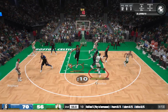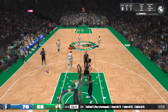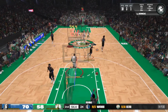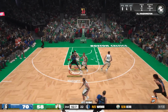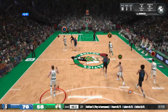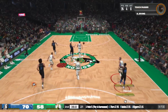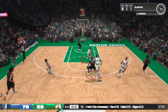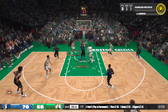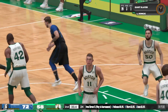Hauser the pass to Horford. And they get it. And a dunk by Horford. No chance to shut that one down. Horford's reach made that play unstoppable. Pass to Lively. It's hauled in by Cornette. Celtics trail by 12. Hauser the pass to Horford. Hardaway with the steal. And Doncic with a clear path to the hoop. Oh, an easy 2 from Doncic.